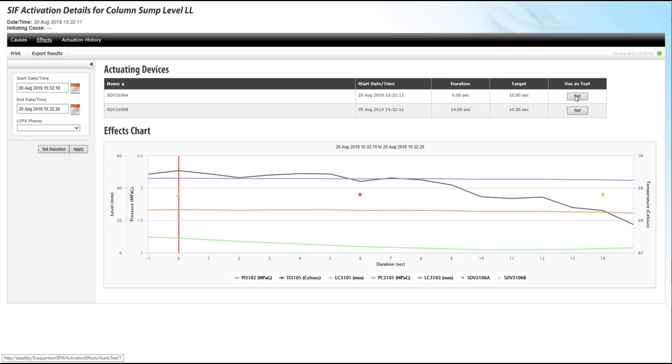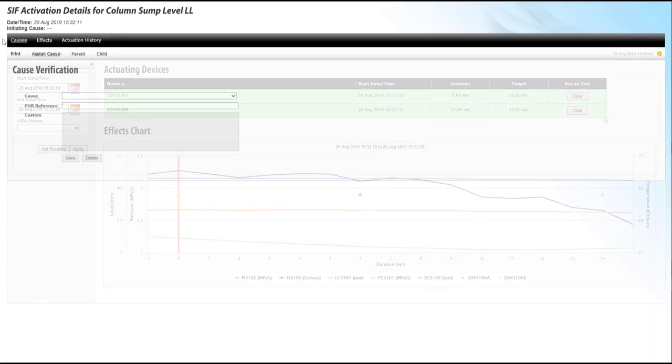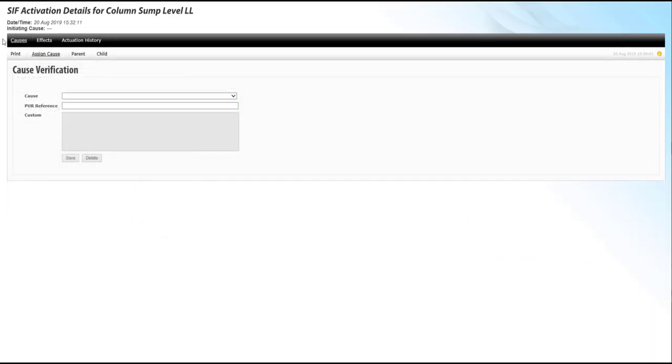After the valve failure has been investigated and repaired or corrected, we can take credit for testing this valve. This is recorded by selecting the Users Test button. Next, we need to assign the cause of the trip. We do this by first clicking on Causes in the header. This brings us to the cause verification page.